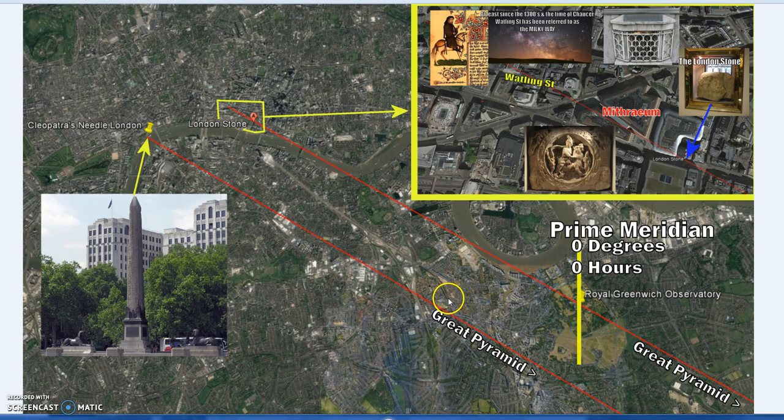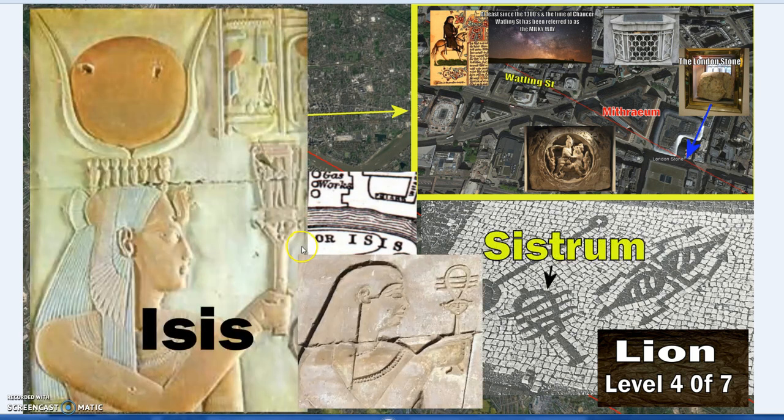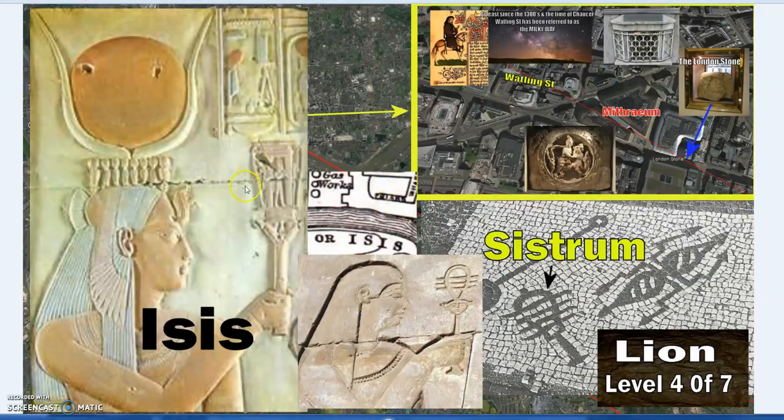Now, come back to Cleopatra's Needle, City of London, Watling Street, etc., because there's another link here. So, Thames, the River Thames, or the Isis River. We look at level 7 of the Mithraic cults, and we have the fire shovel, and we have the thunderbolt of Zeus or Jupiter, and here we have a sistrum. Isis holds the sistrum. Now you'll also see it connected to Hathor. Hathor columns are one of the forms of Egyptian architecture. She's also depicted on the Narmer palette and others. A very, very ancient, very important god in Egypt. Here is the sistrum. It's a musical instrument, and it's connected to Isis.